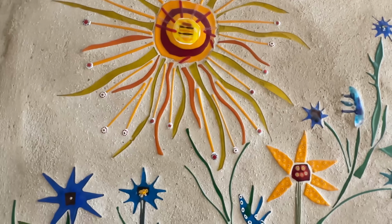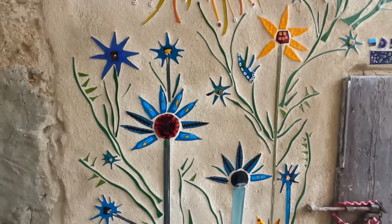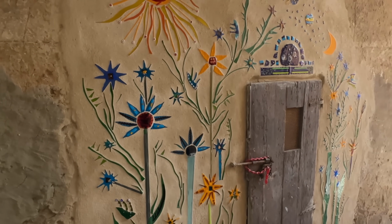Maybe this is just one of the reasons why this little town has been nominated as one of the most beautiful villages in Italy.